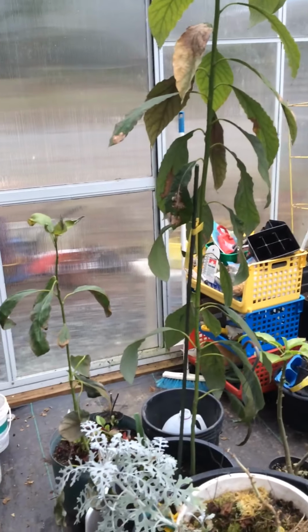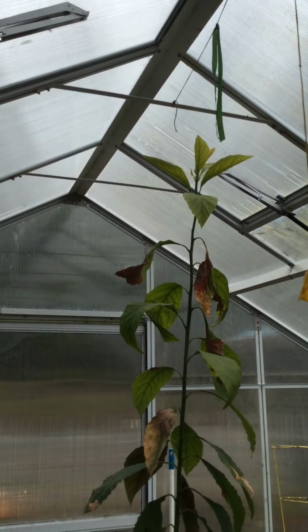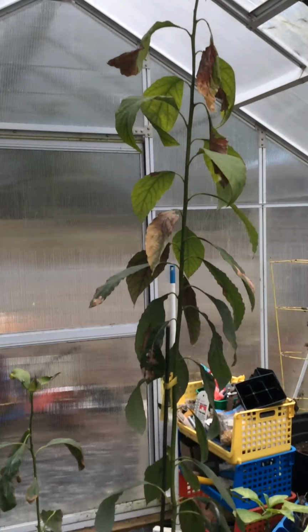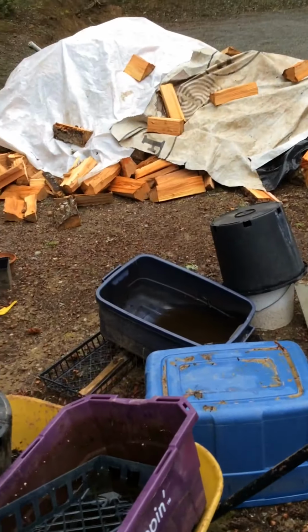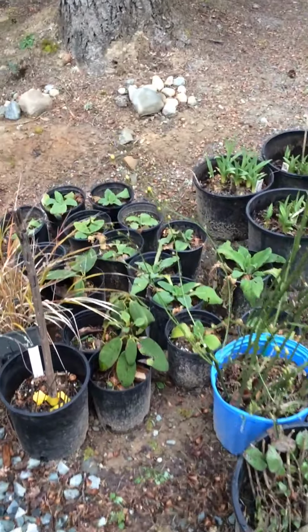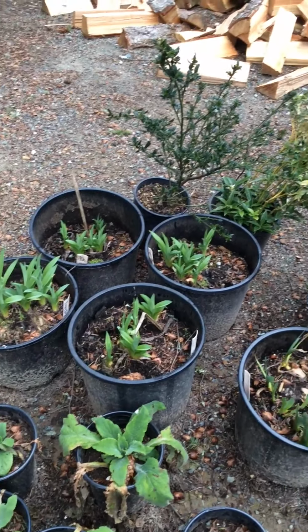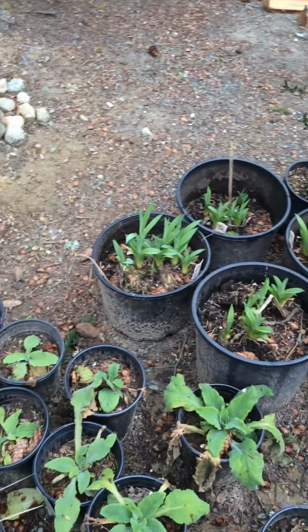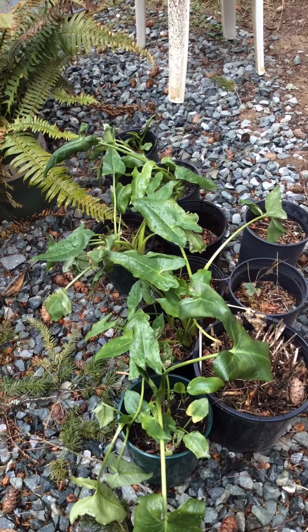Oh, and then here's my avocado trees. The tall one is almost touching the roof. It needs a better home in a bigger greenhouse. Now we open the door and go outside. There's lots of plants. These are foxgloves and some lilies and some other things. My mom wants to sell them. Forget what those are.